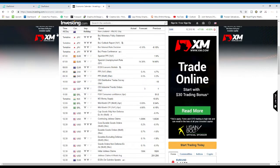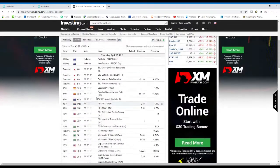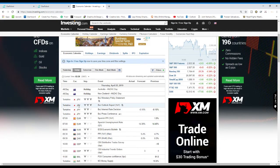As you can see, this is the one that I would like to highlight to you over here. This says that the Japanese yen has very high volatile news, 3 high volatile news on the BOJ monetary policy, BOJ outlook, as well as BOJ press conference. Tentative means it will be like this for the whole day. So most probably the Japanese yen would be highly volatile for the whole day. So you have to keep that in mind. Other than that, there is no high volatile news until somewhere around late night today, guys. So there's no worries, guys, but you have to keep in mind the Japanese yen.